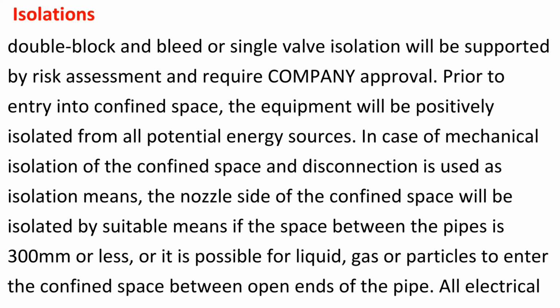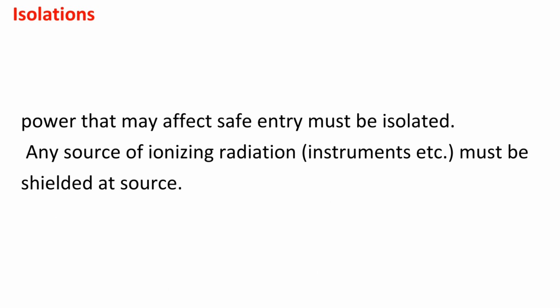In case of mechanical isolation of the confined space and disconnection is used as isolation means, the nozzle side of the confined space will be isolated by suitable means if the space between the pipes is 300 mm or less, or it is possible for liquid, gas or particles to enter the confined space between open ends of the pipe. All electrical power that may affect safe entry must be isolated. Any source of ionizing radiation, instruments, etc., must be shielded at source.